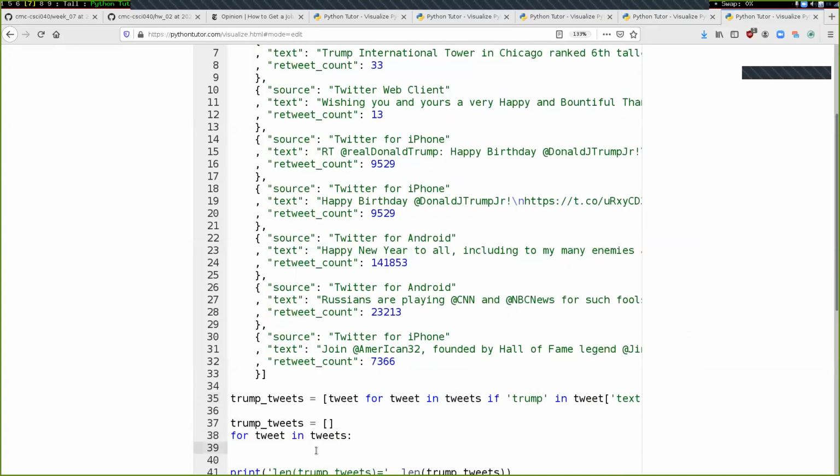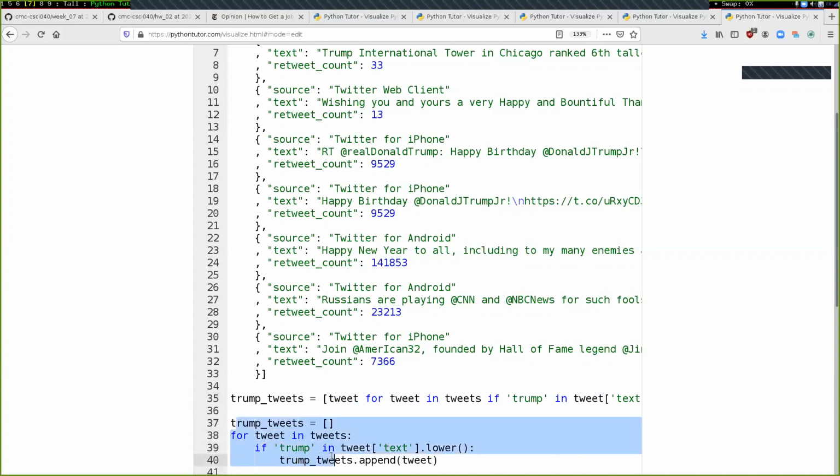down onto the next line. And then inside of here, what I append to Trump tweets is the actual thing to the left of the for. So these 4 lines right here can be shortened down into this 1 line right here.